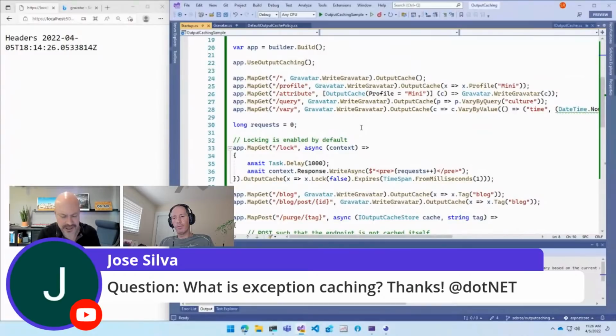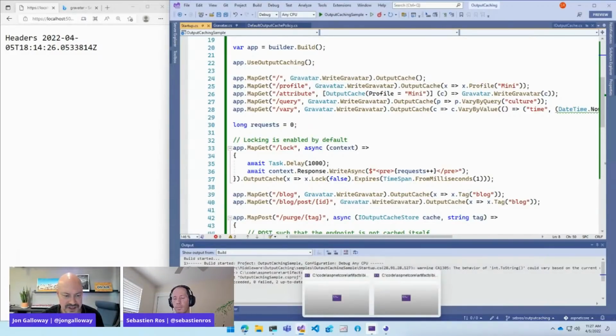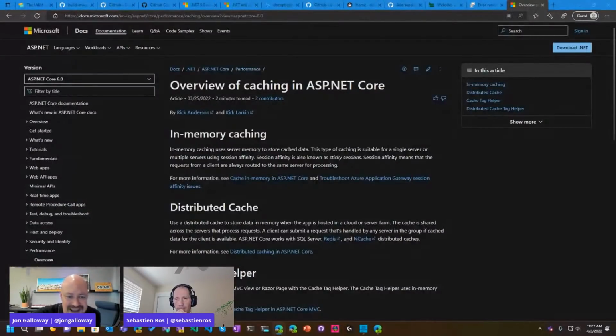Just another general thing I was thinking about, and I'm pasting it in the chat, as far as general guidance. It is true that what you're showing here is .NET 7. We do have caching guidance for .NET 6, and it also explains some of the terms that you've been talking about, things like in-memory cache and distributed cache. And partly because people come and go during the stream, can you summarize what's different between .NET 6 and .NET 7 as far as your caching options?